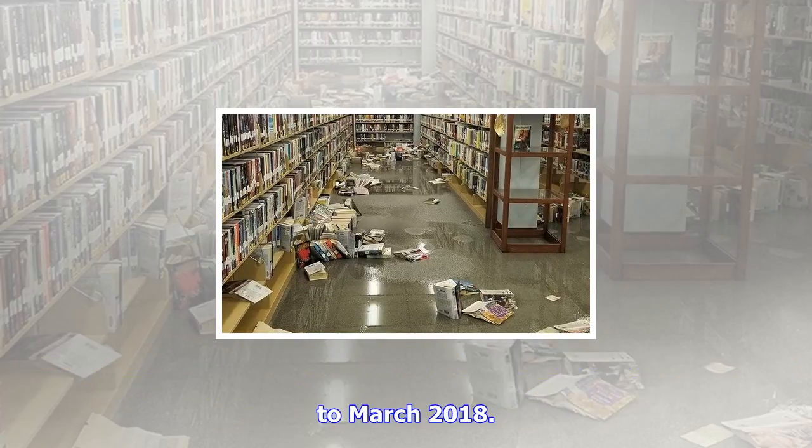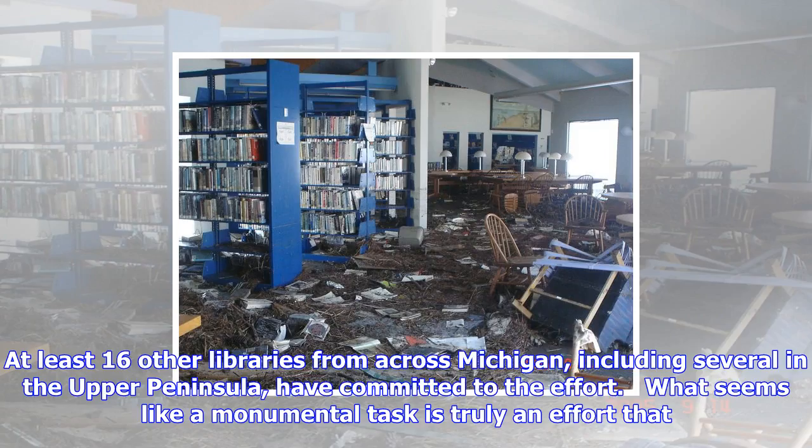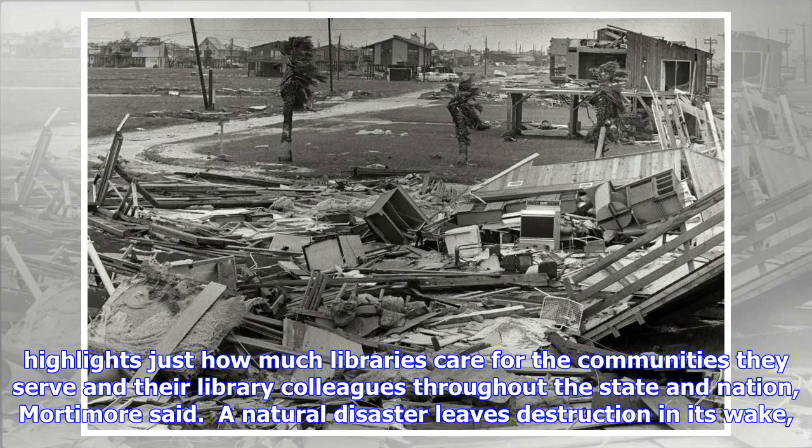KDL has pledged to partner with other Michigan libraries to donate the 50,000 items, including books, CDs and DVDs. Officials with KDL have said they will donate materials that have been retired from its library collection. As the Port Arthur Library will be new when it reopens next year, we need to make sure we are sending new or gently used books, Mortimer said.